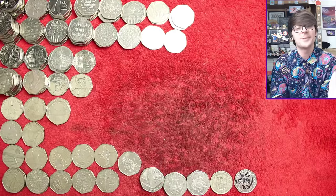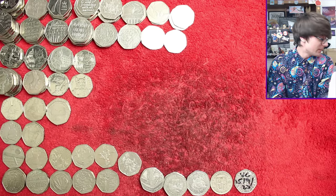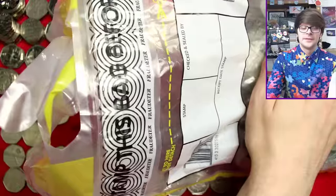Oh, now that is another bag that we've got through. The desk is really filling up, isn't it? We've got three more bags to go? Yeah, three more to go. So on to the bag number 7. Here we go.